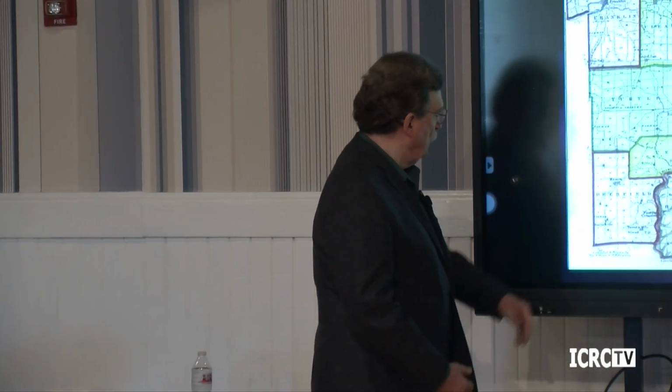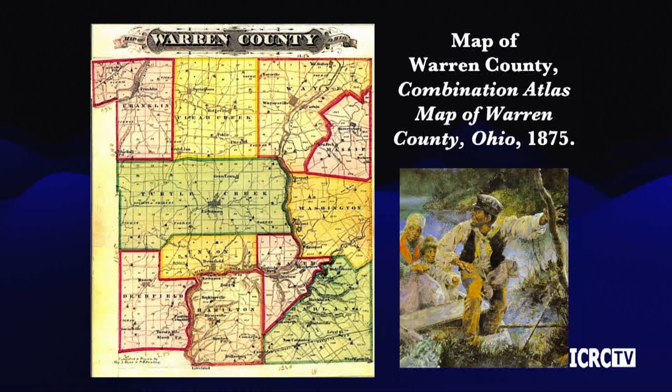So we have in this 1875 map, we've got Butterworth Station over here, Lebanon here, Springboro right there, Waynesville and Harveysburg, and we have the Shakers of Union Village. 4,000 acres, which were Shakers, not to be confused with Quakers, although the name Shaker does sort of have a Quaker origin. They were a separatist utopian society.